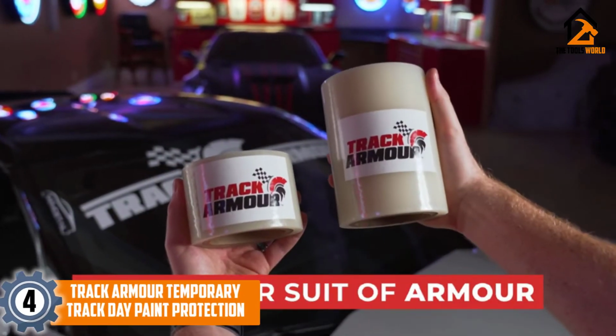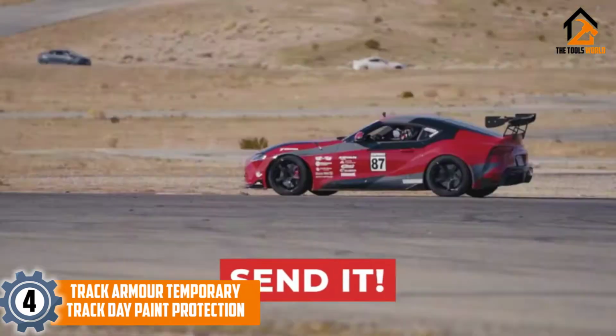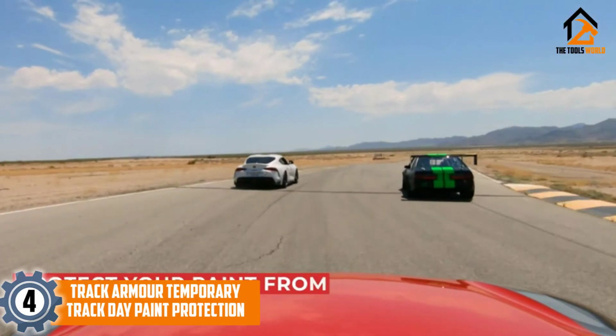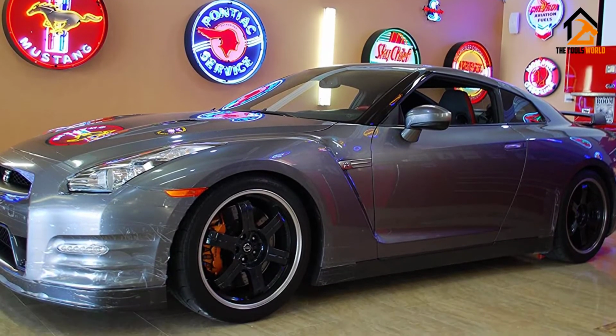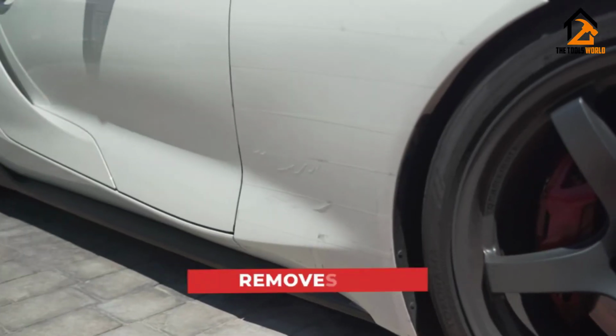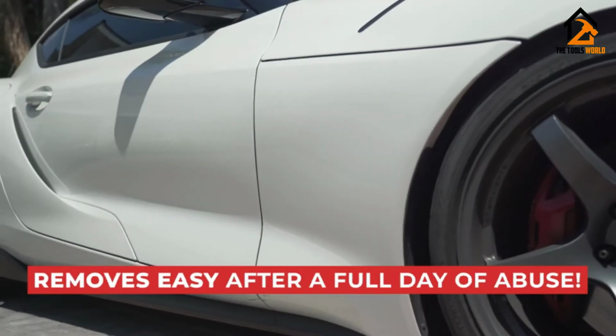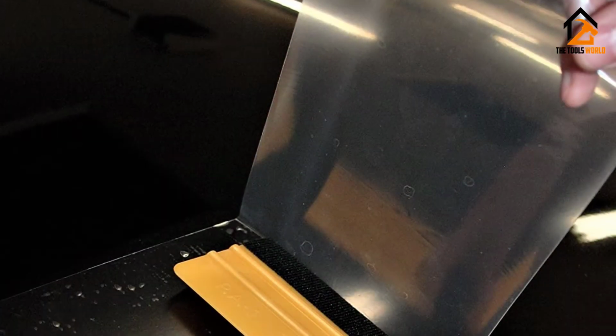Moving on at number 4, we have the Track Armour Temporary Track Day Paint Protection. The Track Armour Temporary Track Day Paint Protection features a clear adhesive film that is designed for road trips, autocross, or a day at the track. It's a temporary solution that protects your vehicle at high speeds from rock chips, tire chunk marks, and other debris. It comes with a felt-tipped squeegee and takes just a few minutes to apply.